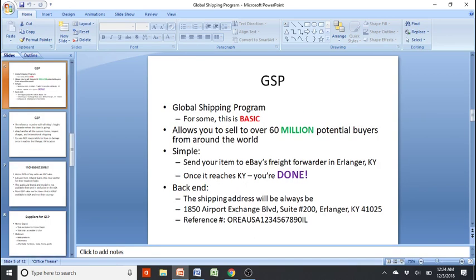So, Global Shipping Program. GSP is what they also call it. For some, this is basic, right? Obviously, if you want to increase sales, you want to enroll or enable GSP. What this does is it allows you to sell to over 60 million potential buyers from around the world. Right now, you only sell to people in the U.S. Well, for me at least, I'm on eBay US, the US market.